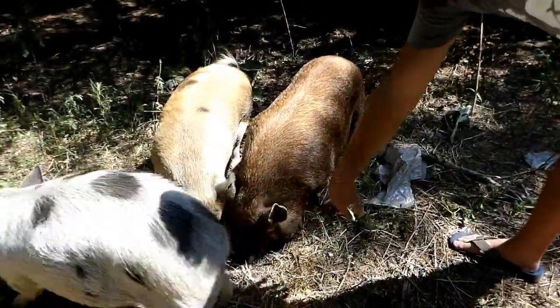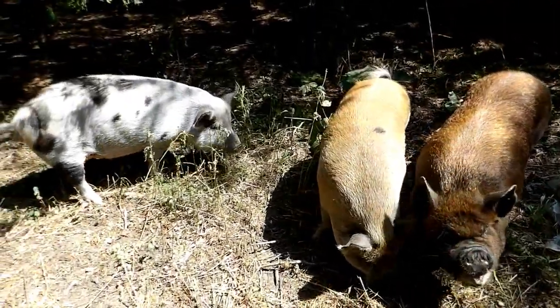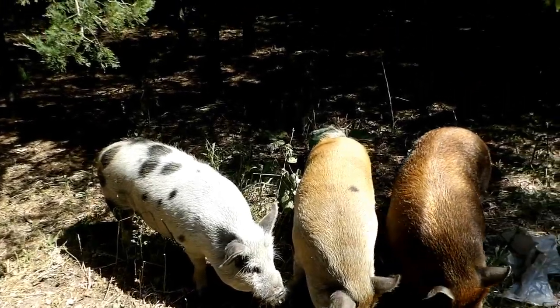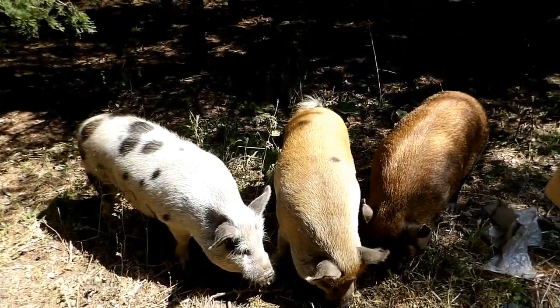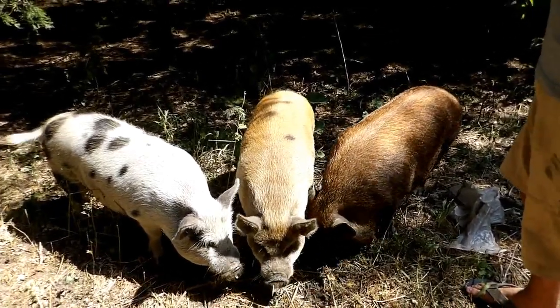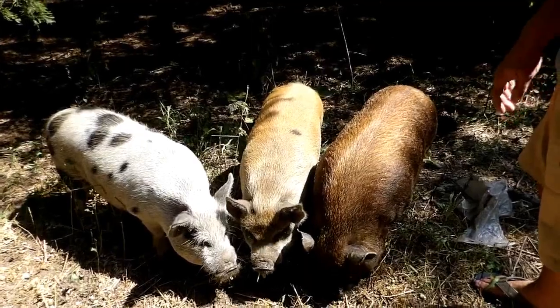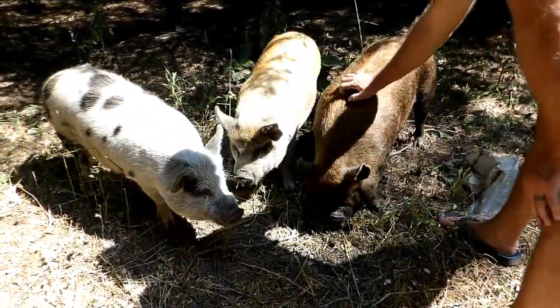These 2, she's pure blood Kuni. These 2, I believe, have something else in them, but for my purposes, they're good. They're like little marshmallow pigs. Yep. They're pretty good grill-sized pigs, too. But they're super docile. My little kids can come out. I don't have to worry about anything.